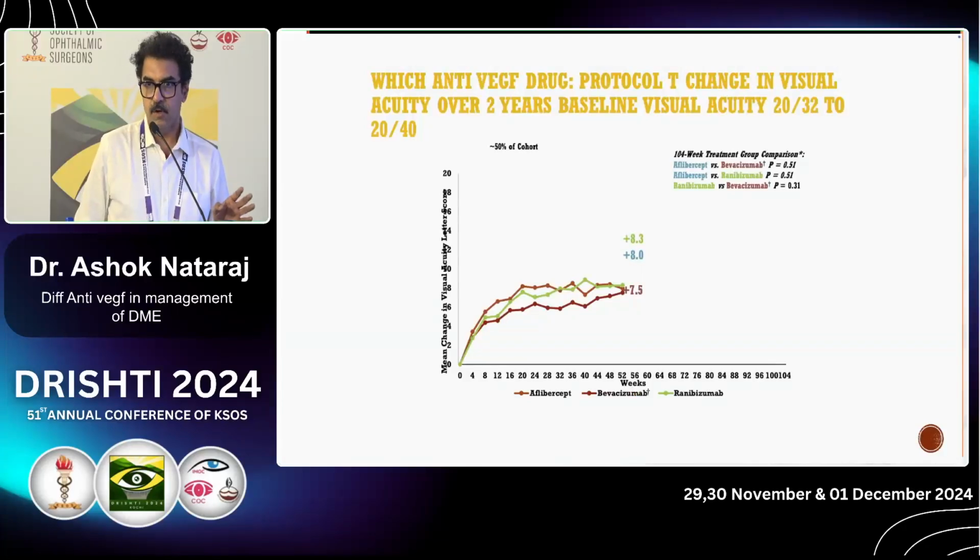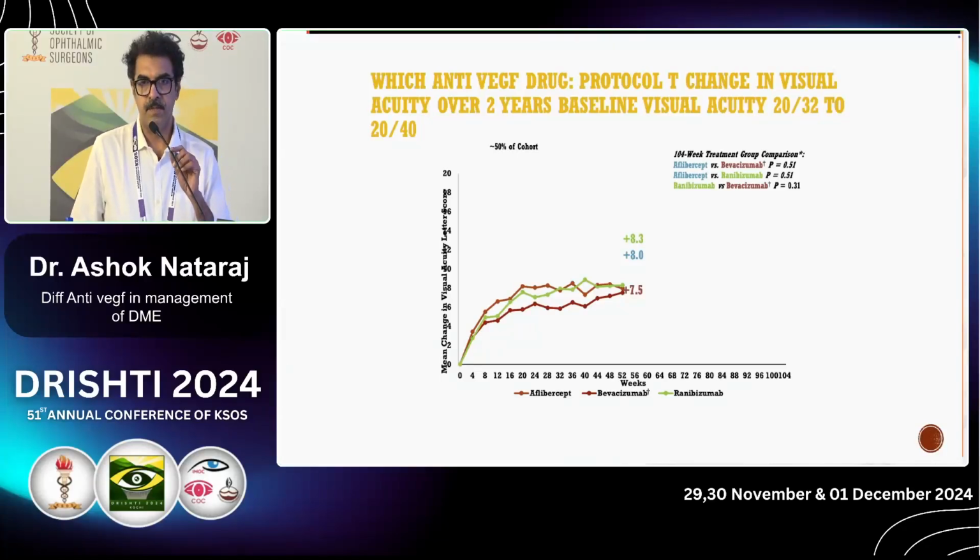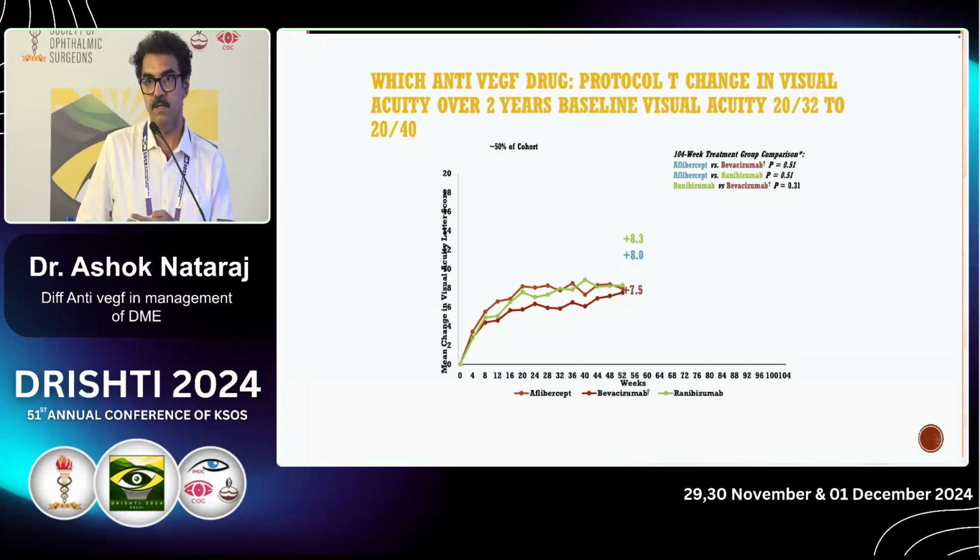Then we just talked about ranibizumab. Now we have aflibercept. So why should we give aflibercept in DME? You have something called Protocol T, which says that at 1 year, in patients with less visual acuity, if you give aflibercept, the visual gain is much better compared to Avastin and ranibizumab. And if you look at the same study at 2 years, there is not much of a difference.